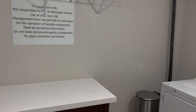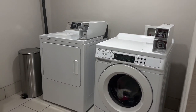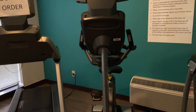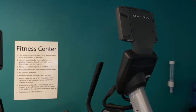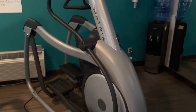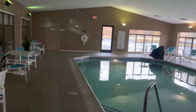The hotel also has guest laundry facilities. There's a fitness center with a few cardio machines and no weights. And there's an indoor pool as well, which we always enjoy.